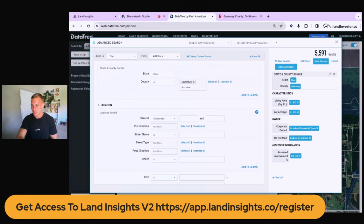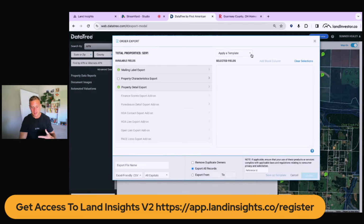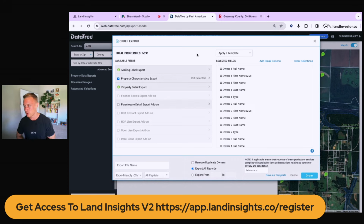I'm not going to go through and explain all these filters, we explain those inside of Leah, but this is what we're going to be using here. You can see there's 5,591 data points for the county. I'm going to export these. One thing that's important, just for the sake of this video, I don't need the full 5,000. I've actually already got data on this county. I'm really just showing it for the sake of simplicity and to show you guys cradle to grave.